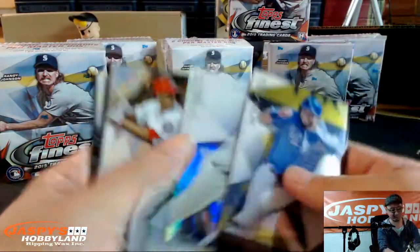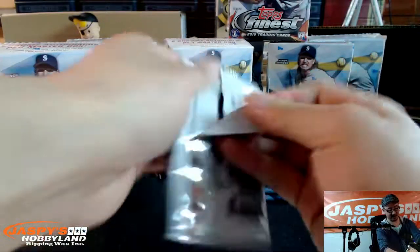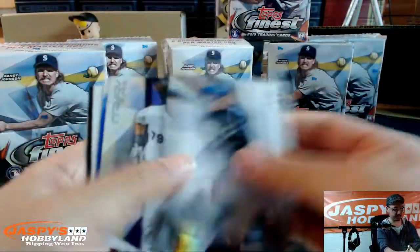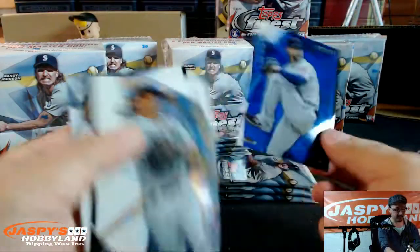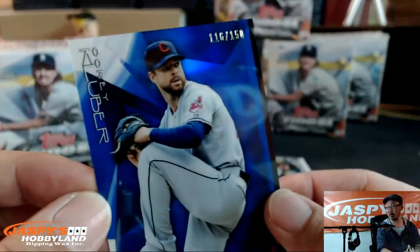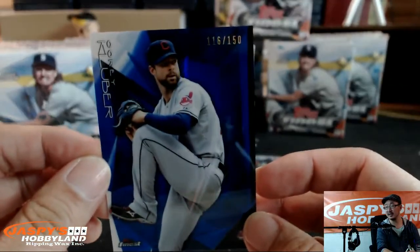Jacob DeGrom's been crushing this season, by the way. So we'll fly through all these base cards and stop on some of the notable inserts, but mostly we'll just stop on the numbered cards. Numbered cards like that one. There's a Corey Kluber for the Cleveland Indians, 116 out of 150.